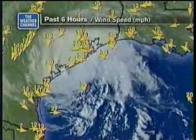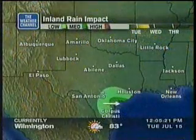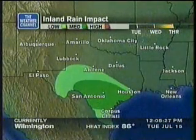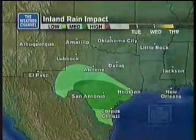Dr. Lyons, how far inland will the strongest effects of Claudette reach? Well, it looks like it's going to continue in at about a west-northwest or westward track, and that's going to bring rain well inland. We think it's going to bring rain far past San Antonio and on up toward El Paso over the next 3 or 4 days. So those areas, particularly near the coast, have some potential for flooding.